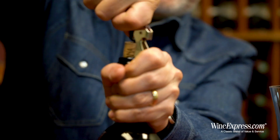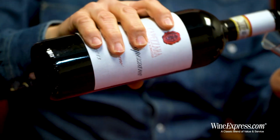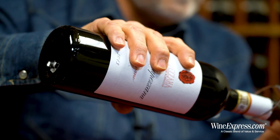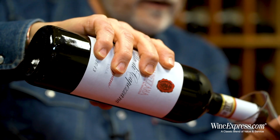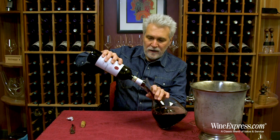Carmignano is not something you see every day, but it has an interesting history in that it's like the first region in Tuscany where blending Cabernet Sauvignon with Sangiovese was officially sanctioned. You know, before all the Super Tuscans, there was Carmignano.